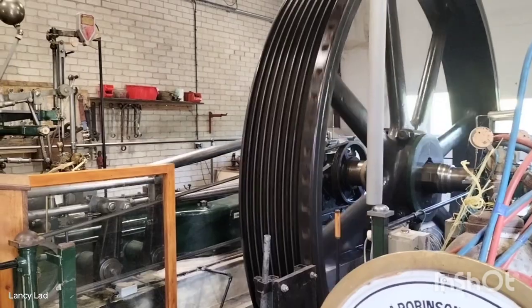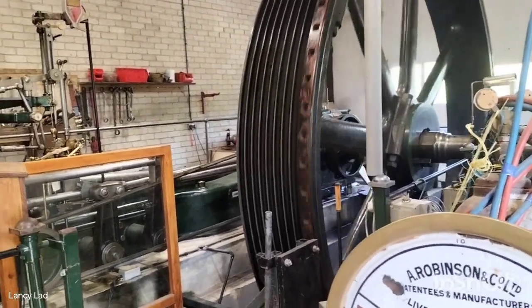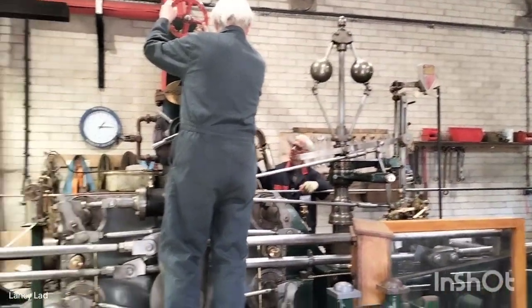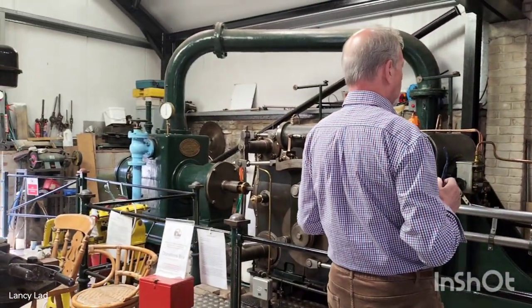She's running again. But she's not connected to anything, so there's no belt drive or anything to connect into it. It's just a fully working engine, right? Alright, shall we go and see where this is made the steam?